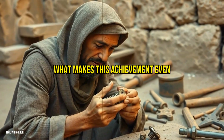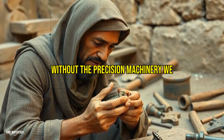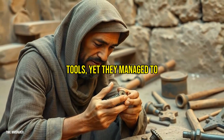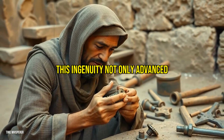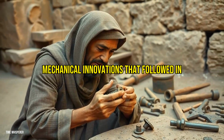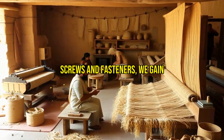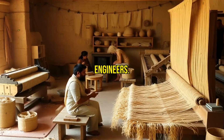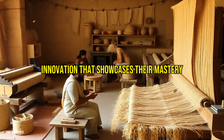What makes this achievement even more impressive is the tools they used to create these screws. Without the precision machinery we have today, Egyptian craftsmen relied on manual techniques and simple tools, yet they managed to produce screws with remarkable accuracy. This ingenuity not only advanced their own society, but also set the stage for the mechanical innovations that followed in human history. As we examine these early screws and fasteners, we gain a deeper appreciation for the technical brilliance of ancient Egyptian engineers. With this in mind, let's now move to yet another innovation that showcases their mastery of materials and craftsmanship.